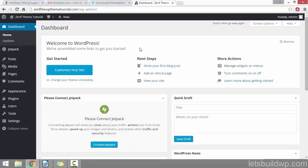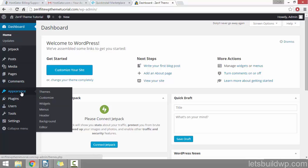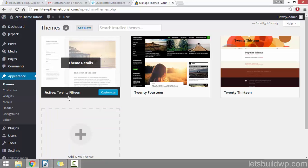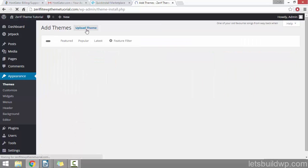the WordPress dashboard. So from the dashboard on the left hand side, to change the theme, we just want to click where it says Appearance, and here we're going to see the different themes we already have installed. The one we were just looking at there is called 2015, and as we can see, it's active on the site. To add a new theme, we just need to click up at the top where it says Add New.